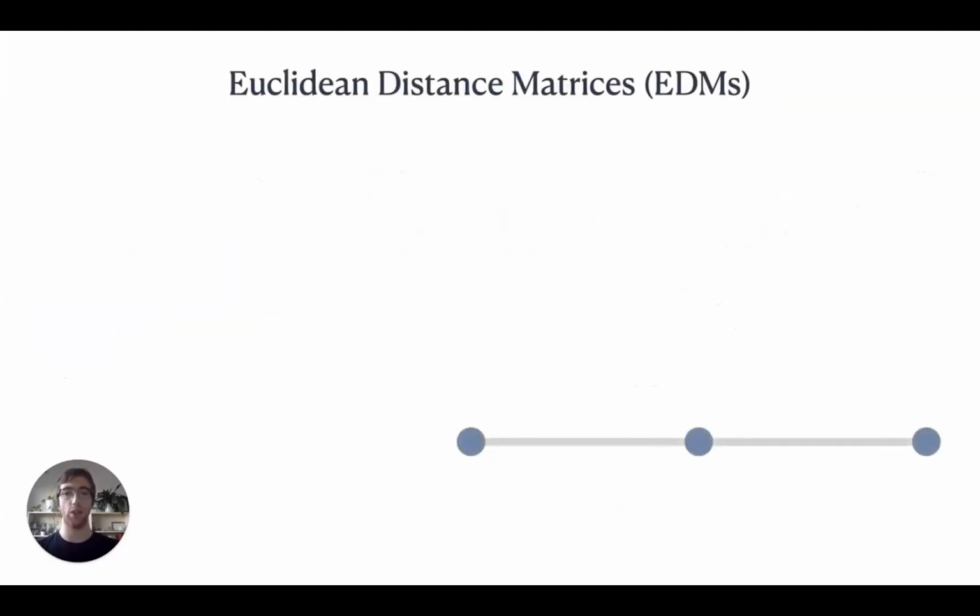Our approach hinges on a symmetric matrix called a Euclidean distance matrix, or EDM. Given a set of n indexed points, the entry in column i and row j encodes the distance between the ith and jth points.